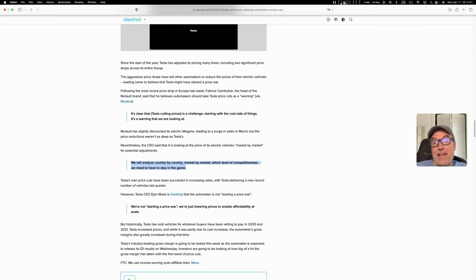This is quite big. And Elon Musk mentioned that, no, we are not starting a price war. We're just lowering prices to enable affordability at scale. So Elon wants to make his car more affordable so that he can sell more, so that he can attain its mission sooner. I tend to believe him on that.